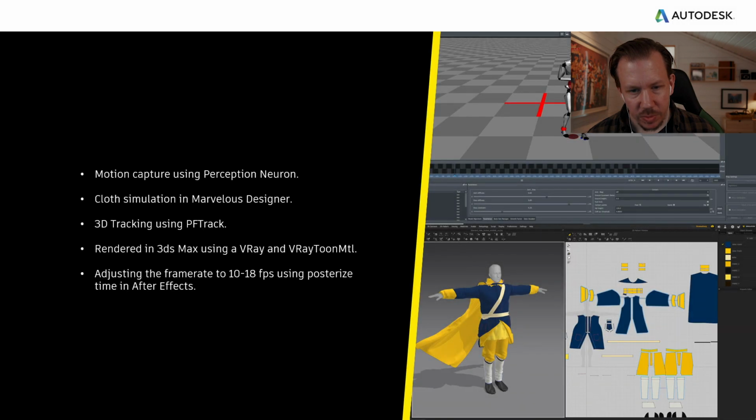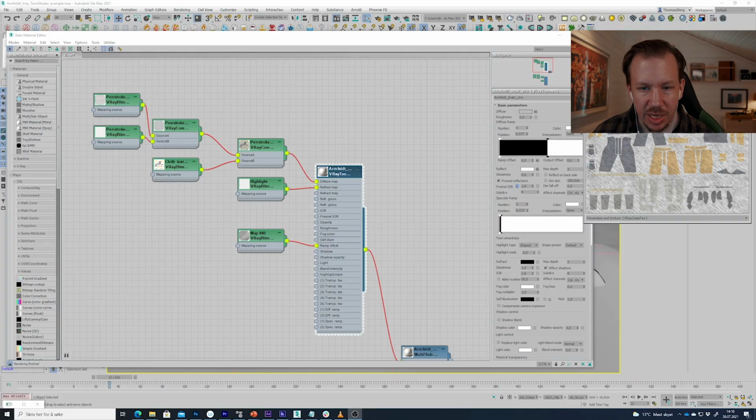So to do this, it's done by using first and foremost motion capture using Perception Neuron, and then cloth simulations in Marvelous. And some of the shots are 3D tracked using PFTrack and rendered in 3ds Max using V-Ray and the V-Ray Toon material, and adjusting the frame rate to between 10 and 18 frames using the posterize time in After Effects. And here you can see the material setup.